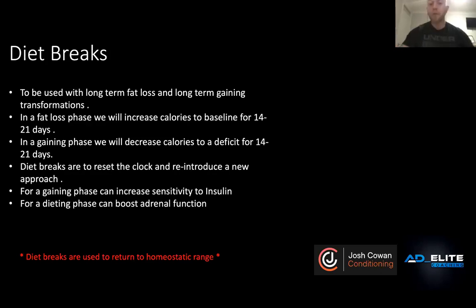So when we're talking about the tier effect of nutritional coaching, when we have our training day, non-training day, high carb, medium carb, low carb, in between those, I would have introduced a diet break. If I have a client in a gaining phase, I would have reintroduced a diet break to bring him back to homeostatic range, then would have introduced a high carb, medium carb, low carb rotation. Again, after that, bringing him back to homeostatic range, giving him a break for 14 to 21 days, then reintroducing again the new phase of dieting. So it gives you a chance to reintroduce that new and next approach.